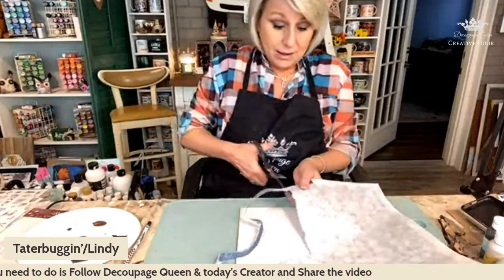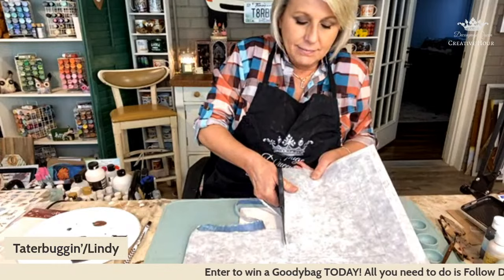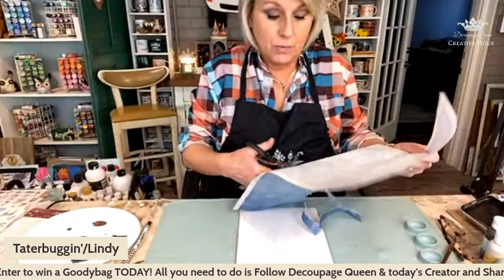Now, on this, I don't need that pretty fuzzy edge like I do with the rice paper usually, because the edges aren't going to show. This is going to be like a window.